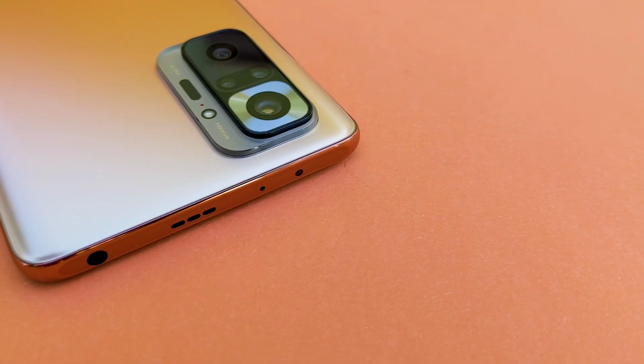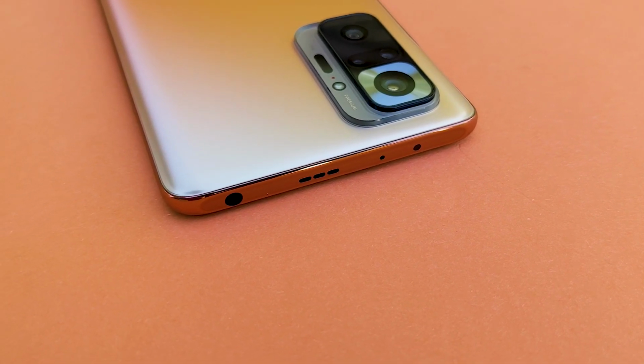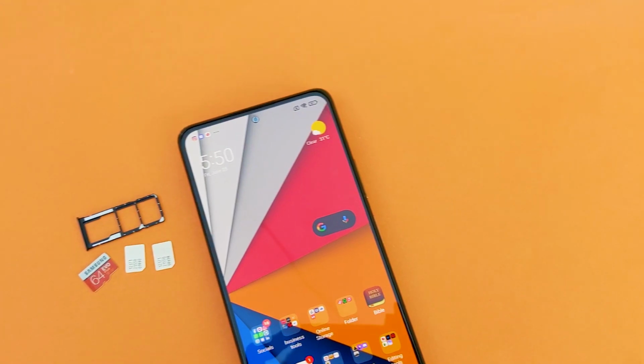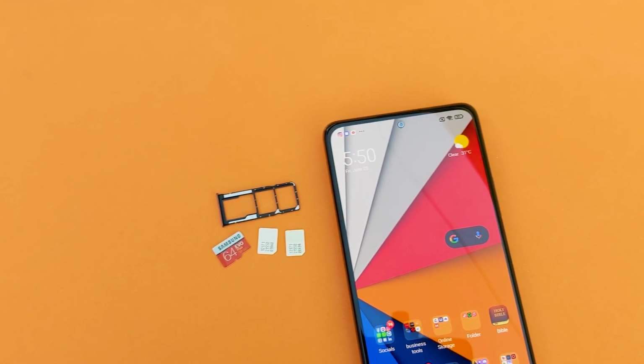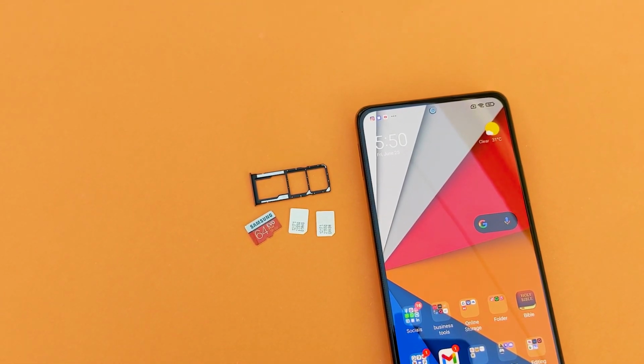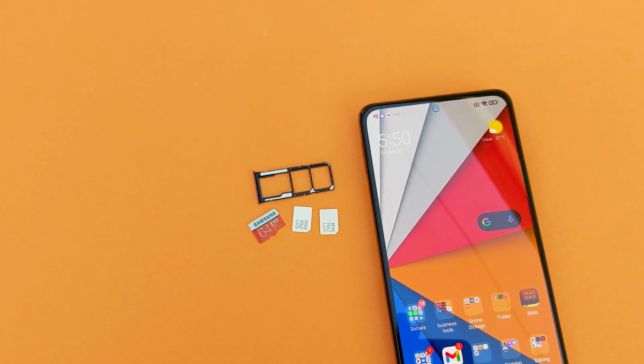With the absence of headphone jack these days, I'm glad to see it's on here, as well as an IR blaster to the top of the device. You can pop 2 SIM cards in here and a micro SD card as well. No sacrificing one of the SIM spaces for the memory card as done in other mid-range and even flagship devices.